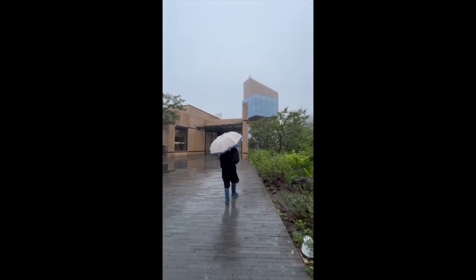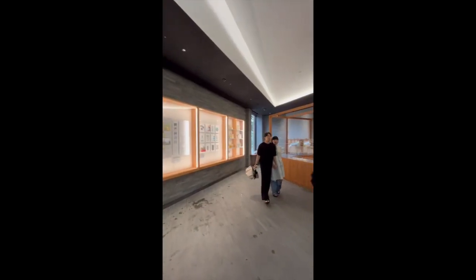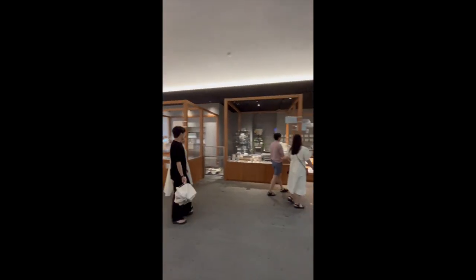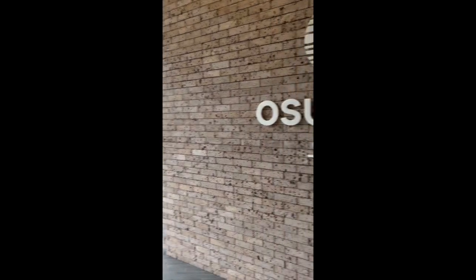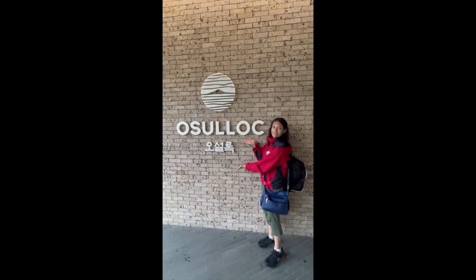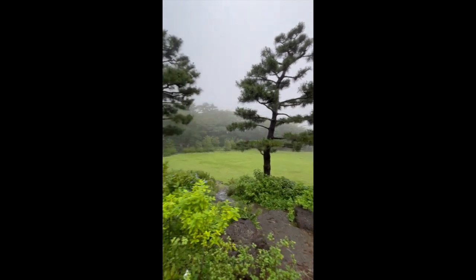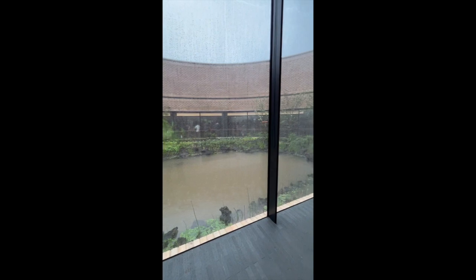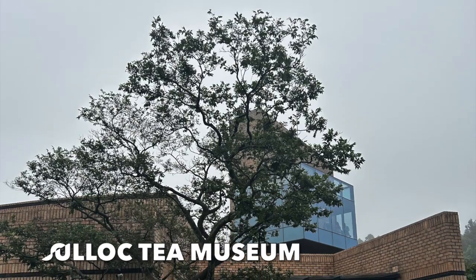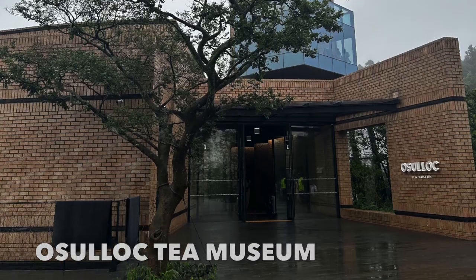The main building of the museum houses a large hall where you can taste freshly brewed teas at no cost, a shop selling Osulloc teas, a cafe, and an observation room on an upper floor. There is also a self-photo booth next to the lift to the observation room. The sprawling tea plantations provide a great background for photos, but it was raining when we reached, so we went right into the Osulloc Tea Museum main building.